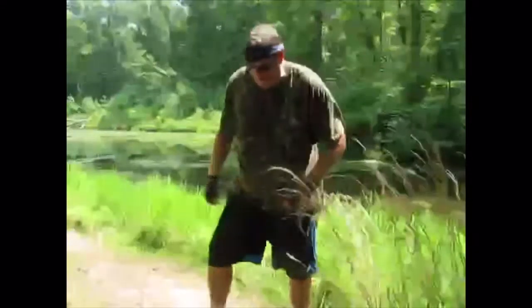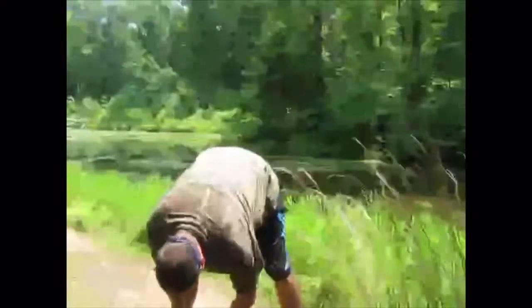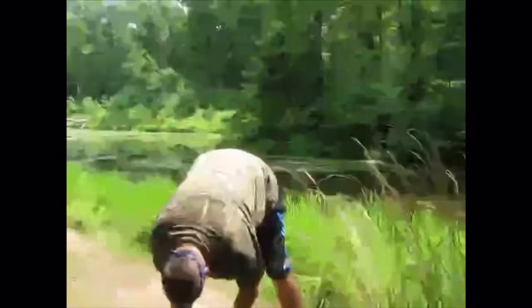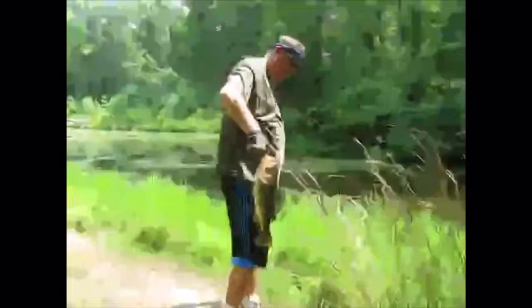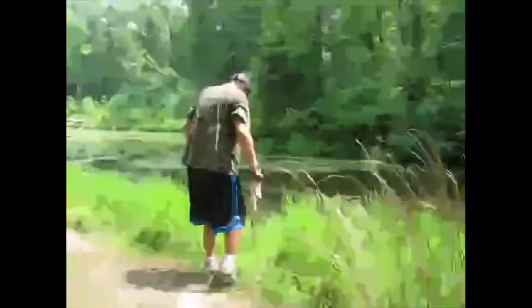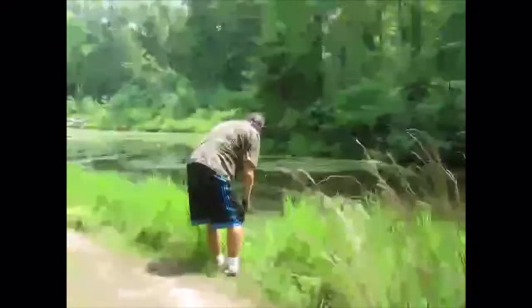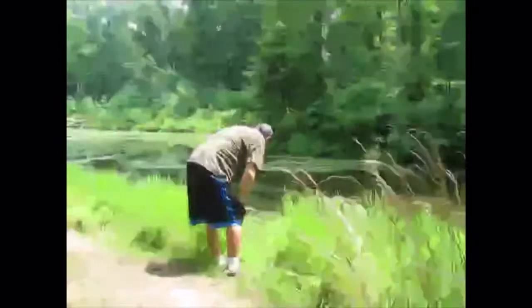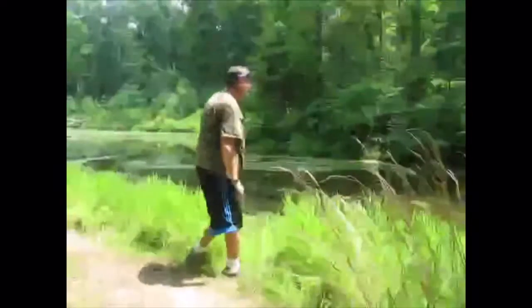Alright, I'm going to get him back in the water and keep a hold of him. Alright, I'm going to get this beautiful thing back in the water so he can grow up, get bigger. Come on. Alright, beautiful fish. My personal best largemouth.